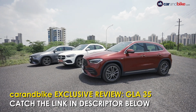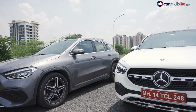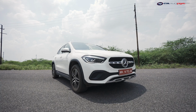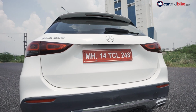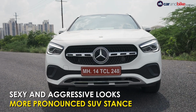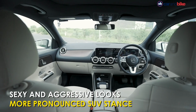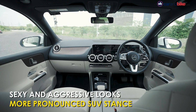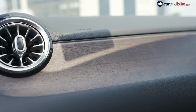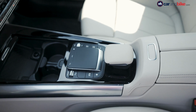And the regular GLA gets 3 variants. There are 2 diesels with the same engine but with different specs and trim. And this, the GLA 200, which is a petrol. The GLA 200 gets the progressive line trim, and so it's a sexy front grille and the 18-inch wheels. Inside too, there is a different color scheme with a light palette, 4 wood tones, and yet you do get the complete technology suite you'd expect from a Mercedes.